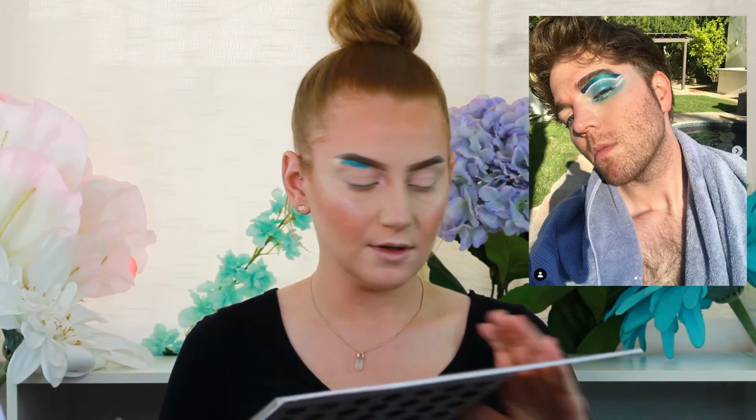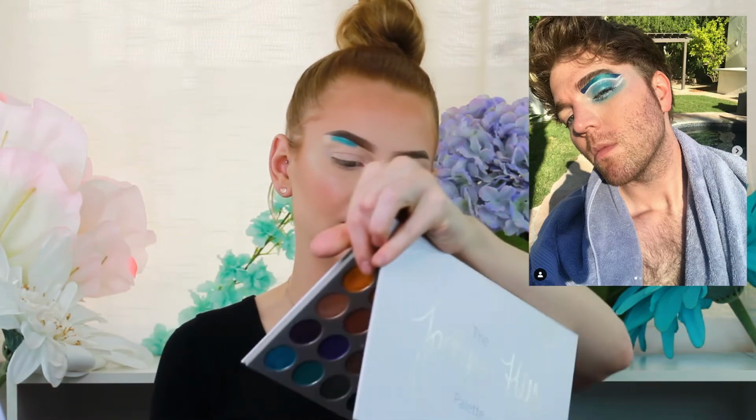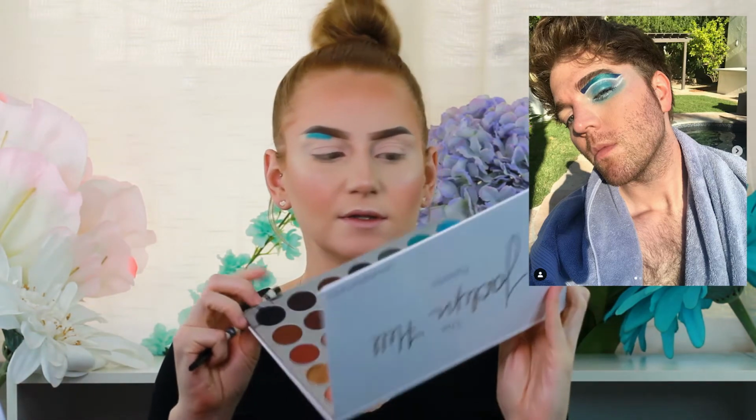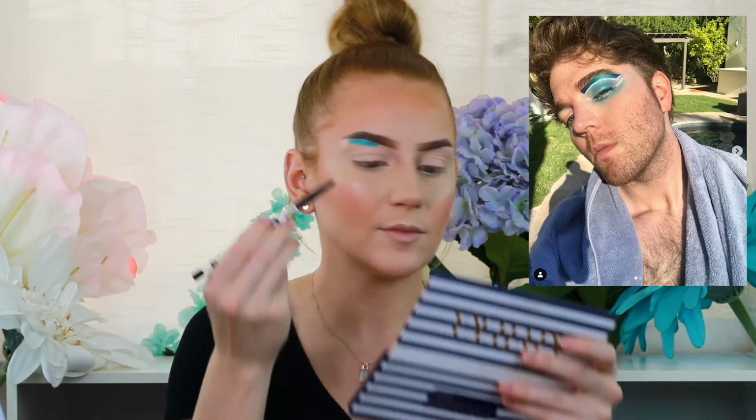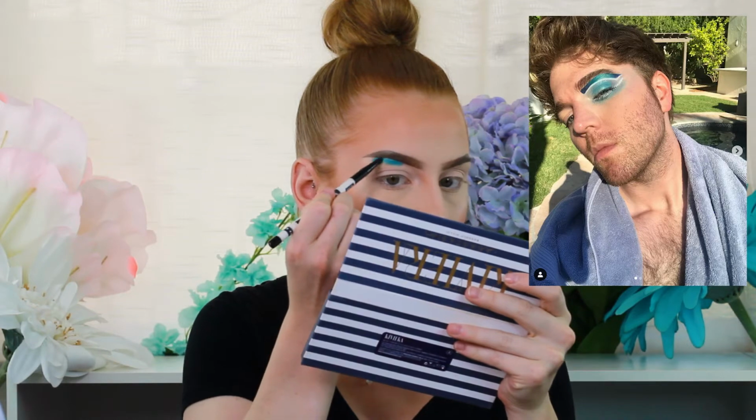Okay, we're going places. So next thing, I think I'm gonna use the other light blue shade in this palette. Jada, I believe it's called. It is this one right next to Pool Party. I'm gonna take that just to blend out the edges of the shimmery blue Pool Party that we just used. By the way, I'm doing this all on a pointed Sonia Kashuk brush. It's a really small pointed brush.